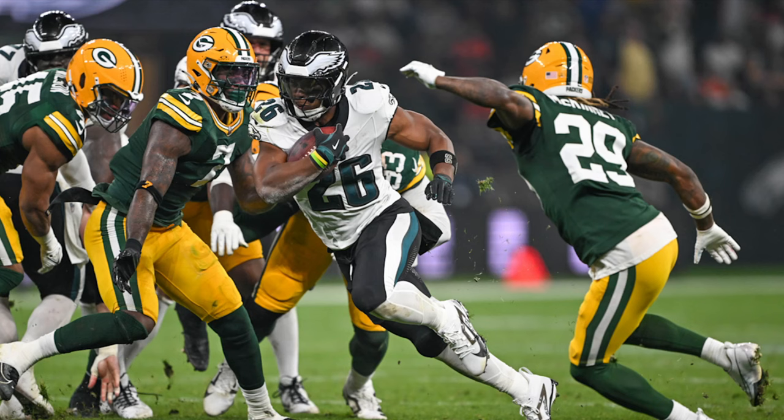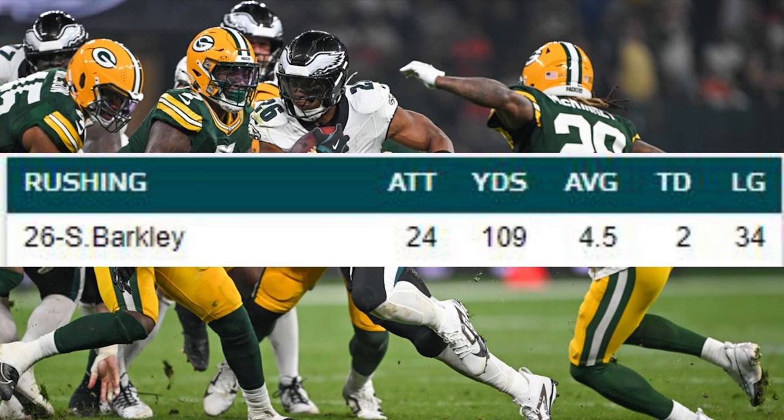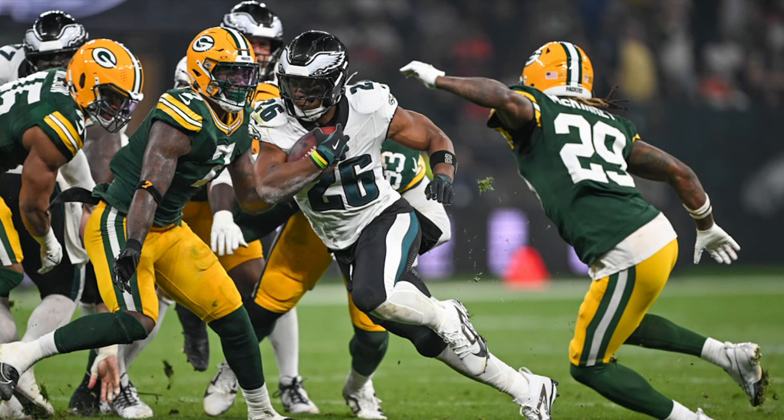I'm your host, Coach Evans, and today we're going to take a look at Saquon Barkley's effort versus the Green Bay Packers in Sao Paulo, Brazil. Saquon ripped the Packers for 24 carries, 109 yards, and two touchdowns. He also caught a couple of passes for 23 yards and a touchdown. But we're going to take a look at his top five runs versus the Packers and see what they did to basically rip through that Packers defense.